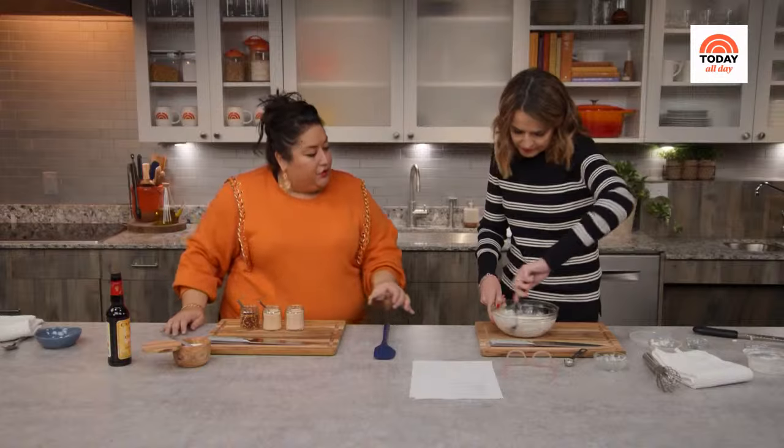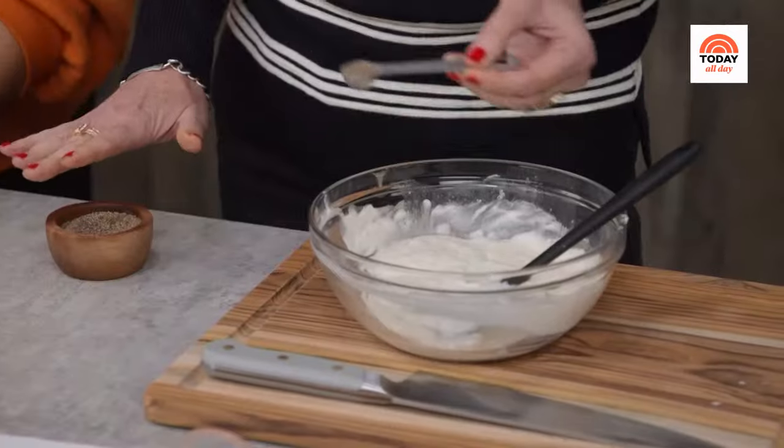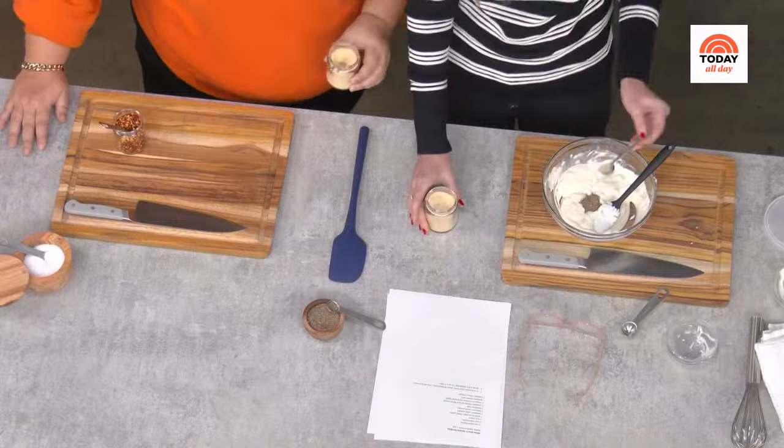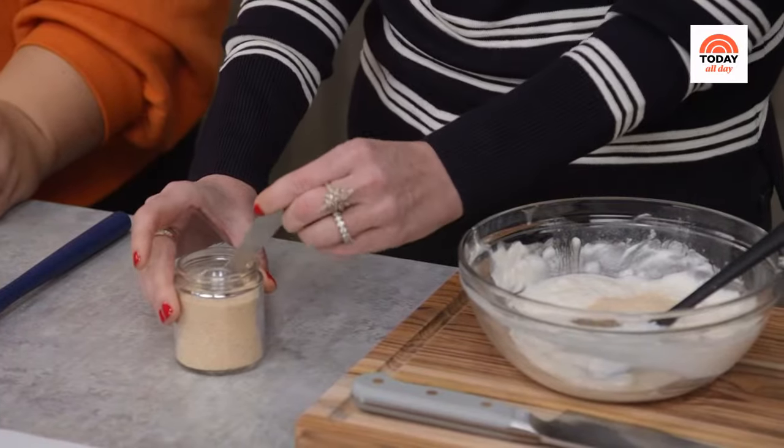Okay, and we're gonna add the dry spices now. Oh, there they are. Okay, so we have black pepper, half a teaspoon. The next is our garlic powder. And here we have onion powder, one teaspoon onion powder.